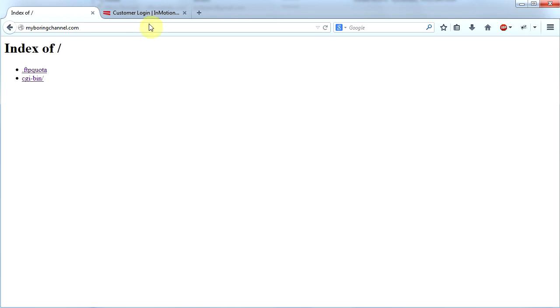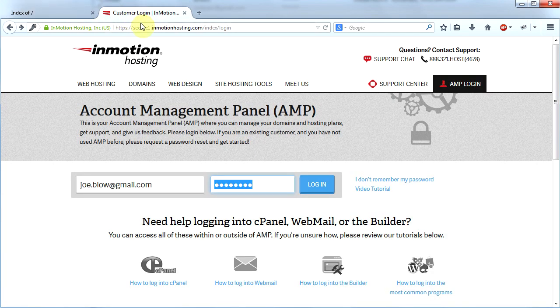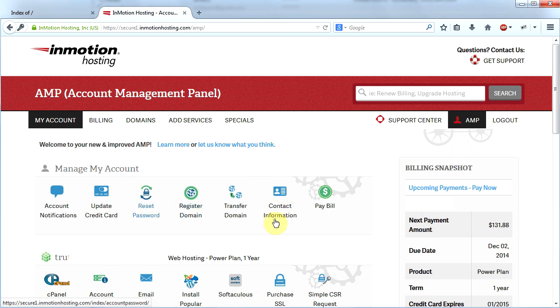In this case, you'll need to go to inmotionhosting.com, and you'll need to log in with the information that was sent to you when you signed up. Then you will arrive at this page. What you will want to do is find your domain, which will be here, and then click on cPanel.